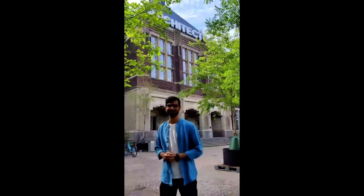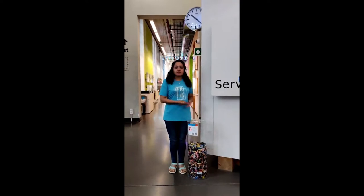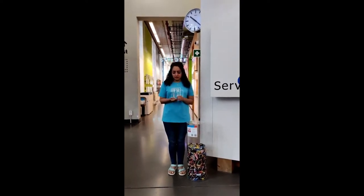So let's check. We are at the entrance of the Bouwkunde. As you can see, we have a container for disposable batteries in all sizes and shapes.